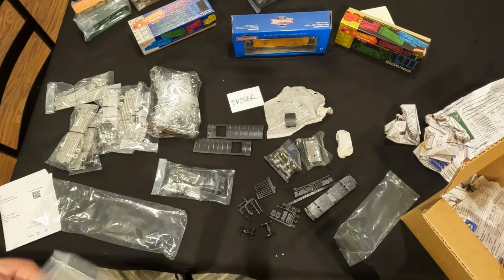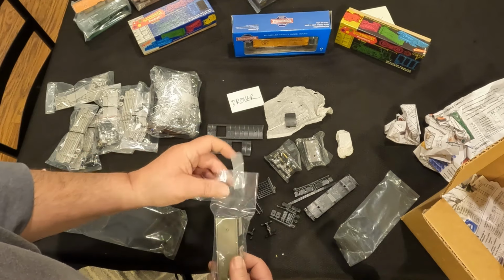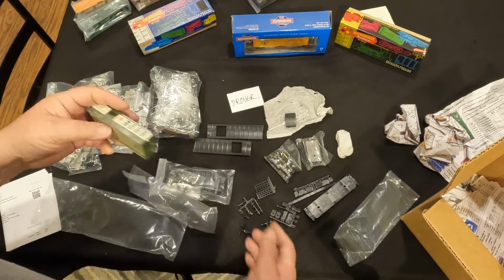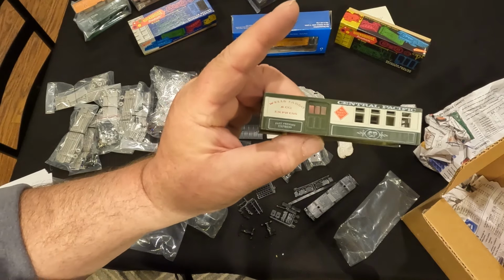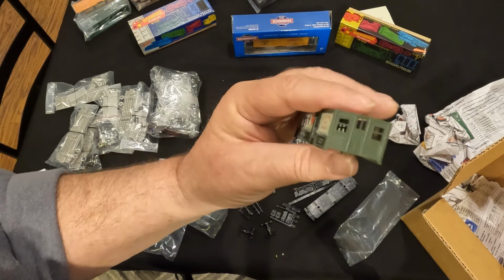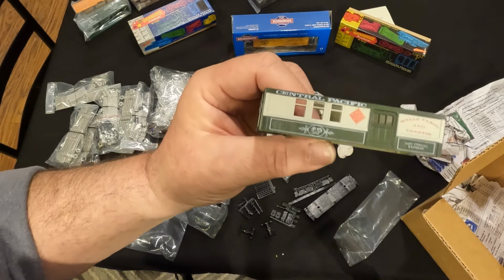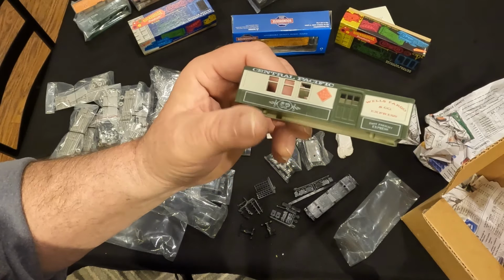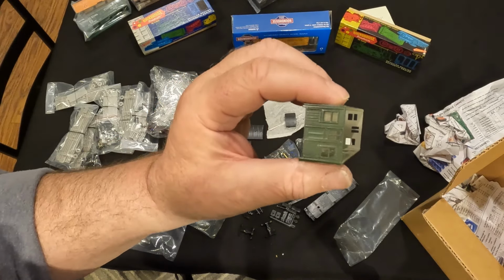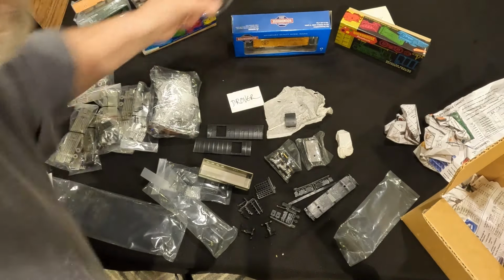Let's take a look at one of the bodies. I would say that the painting is on par and the detail is on par to a typical MDC Roundhouse kit. It looks pretty good to me. I've got no complaints so far. I'll take a look at the other one just so you can see that.